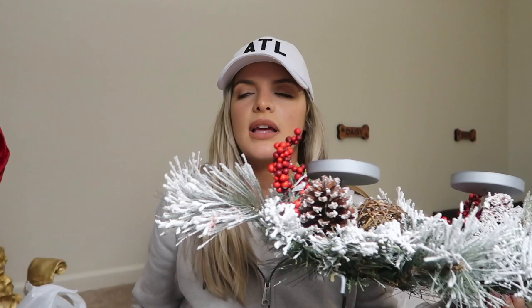And then we went to Pier 1. We were gonna go there first, but then I saw the Home Goods and wanted to go there first because I felt like they'd be more affordable, which they were in some things. But we got this, I guess you would call it a garland candle holder. Pier 1 had this, and it has the glass and then the candles. This was $49.95. We bought one at Home Goods for, I believe, $40, but it didn't look like this, and I loved how this one had little snow on it.